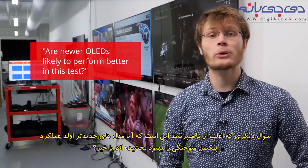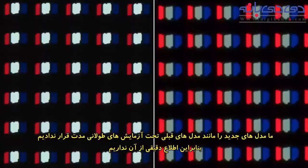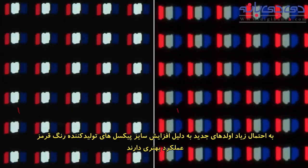Another question we frequently receive is whether newer models have improved burn-in performance. We haven't tested these newer models with the same long-term test, so it is hard for us to know. It is likely that they're a bit better though, as the problematic red subpixel has increased in size.